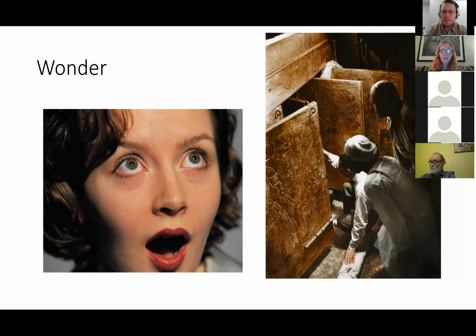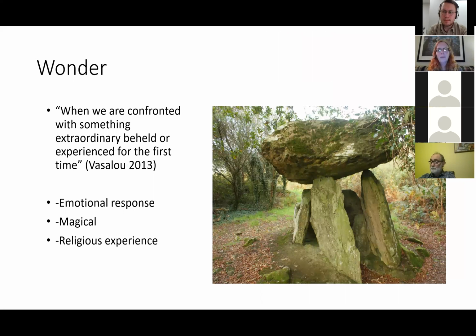And so we've been looking into this notion of wonder, and what's quite extraordinary about it is it seems to be something that is in actual fact universal to humans in all varieties of cultural contexts. They have a word and a name and an understanding of this concept of wonder. And there is a good book on this by Vassalou in 2013, and she writes that when confronted with something extraordinary beheld or experienced for the first time, that is something that is wondrous.